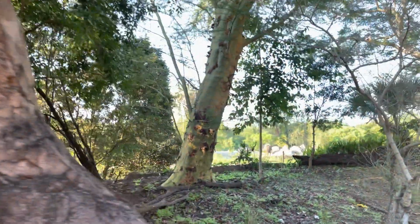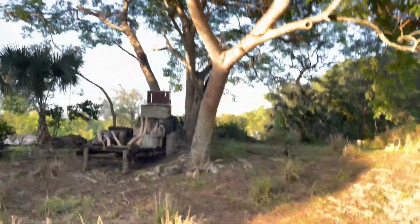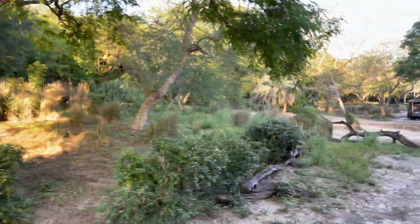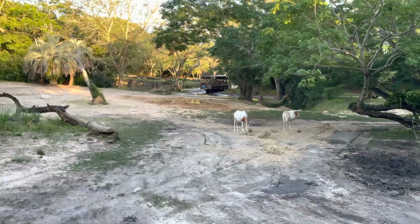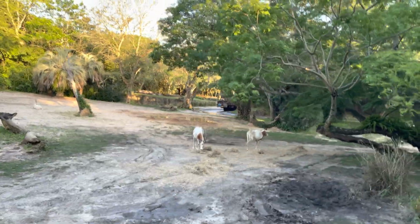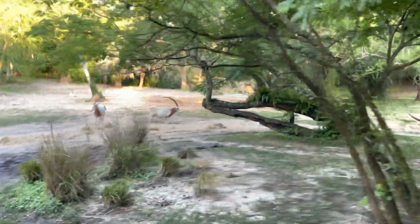But we're going to head into the west side of the savanna, see what we can find over here. Now, I do see some scimitar-horned oryx on our left-hand side. Those oryx can go almost 9 months without drinking water, and their bodies will not break a sweat until it reaches almost 115 degrees. They get their name from the way their horns are shaped, kind of like scimitar swords.